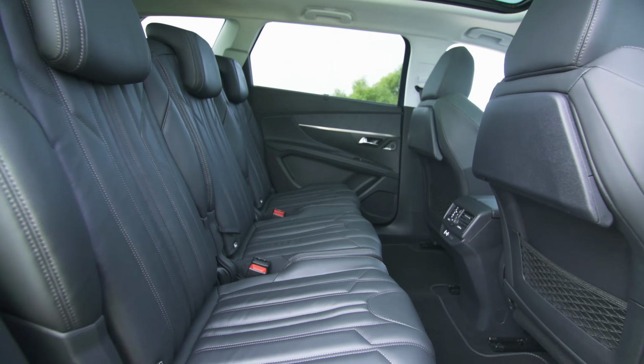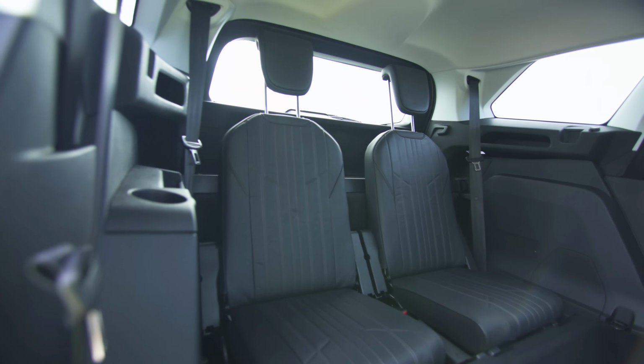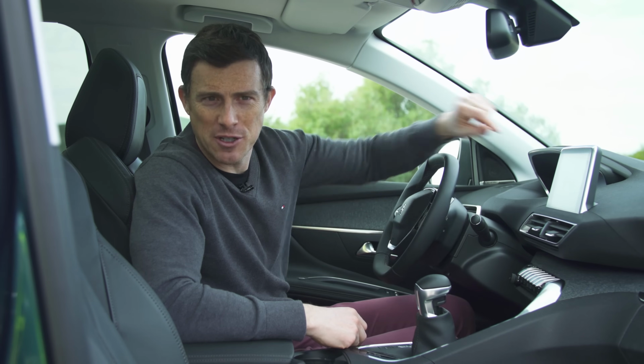Obviously, you do get more with a 5008. There's more space inside, there's more room to carry stuff, and, most importantly, there's 2 more seats. In every other way, though, it's identical to its smaller brother. Now, if you want more detail on the 3008, then just click up there to watch my full in-depth video review of it.